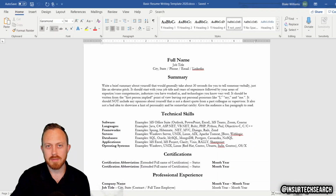Let's dive in here. There are a couple of things you want to think about before you even start writing your resume. And that is, no one's going to read it, right? They're going to skim your resume, and you only have about 5 seconds before your audience has decided to call you or delete it and move on, okay?